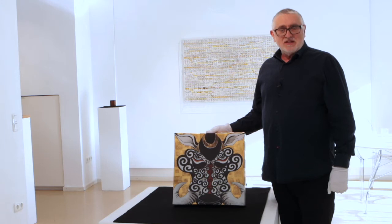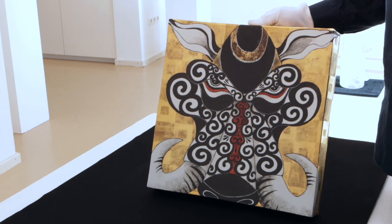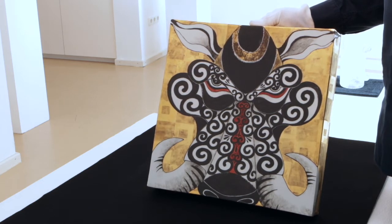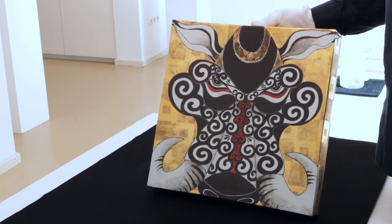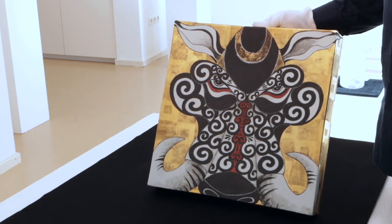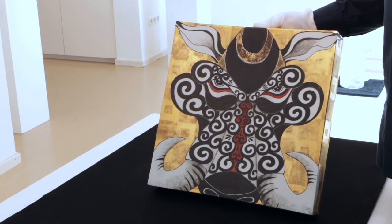I'm delighted to now introduce you a representative of Japanese ceramics art, Masako Inoue. Masako Inoue is a relatively young representative of the new Kotani style, which is based on a tradition which goes back to the 17th century and nowadays is basically characterized by lots of experimentations, changes of colors, changes of shapes which go away from the traditional.